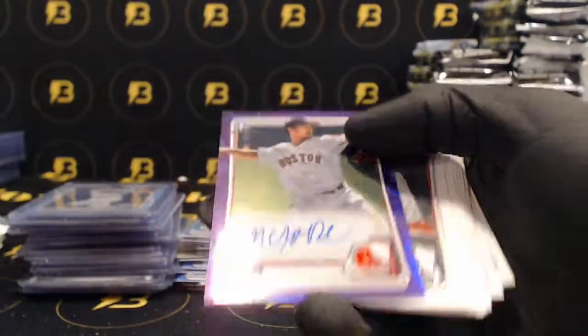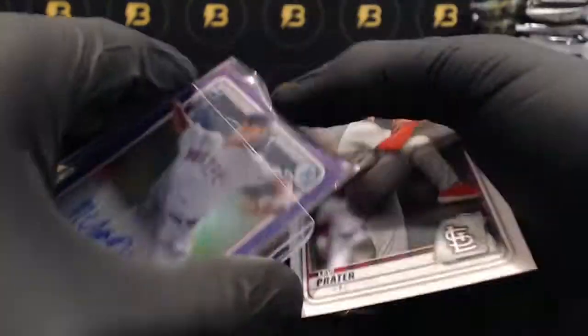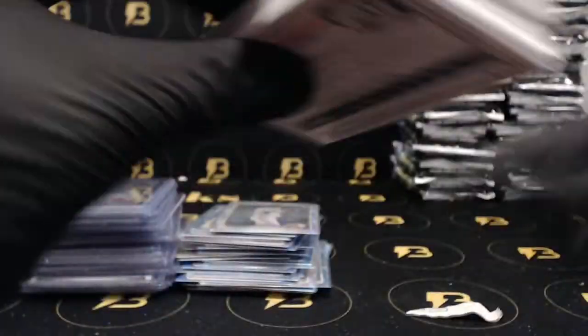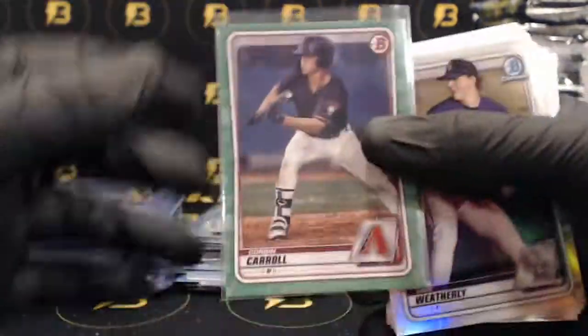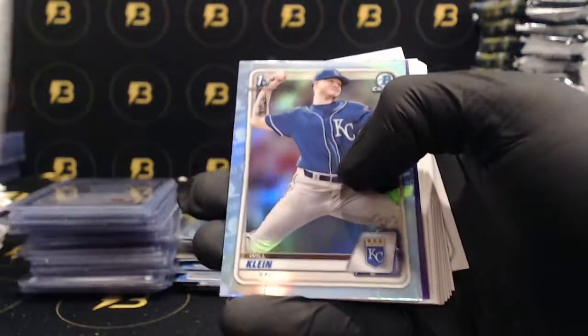Little and Rodriguez. Perdomo going out to the Diamondbacks. And very nice. York going out to the Red Sox to 250. Purple refractor autograph. Got a green Carroll to 99 going out to the Diamondbacks. We got Weatherly and Hoffman. Got Carway and Crow Armstrong. Got Klein going out to the Royals.